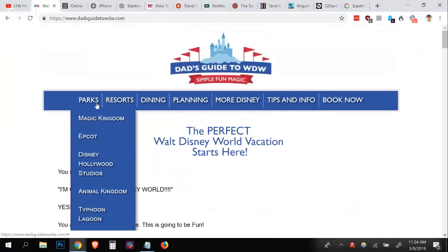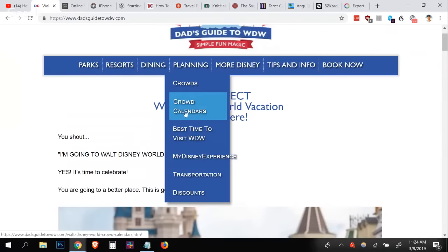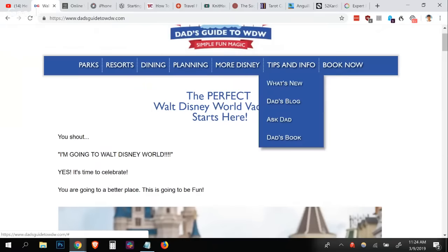If you're spending $2,500 or $5,000 or $7,000 to take the family to Walt Disney World, you're probably going to do a little bit of research in order to maximize that time and investment while you're there. It's a big place. What are you going to do? Well, he's got all of the different pieces about the different components of it, right? The My Disney Experience, the transportation, where to stay, what resorts to stay at, is it worth it, etc., trips and info.